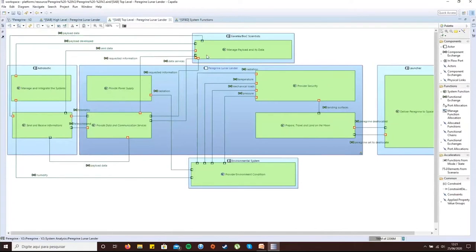So in the first architecture diagram, we have all of our actors and entities, the same that we had before: Astrobotic, Garatéa, environmental system, and launcher. But now we have our system being part of the diagram. It's just an idea of our system, which, as I said before, is a black box, and all of them have their own top-level functions. Looking at the system, we have provide power supply, provide data and communication services, provide security, prepare travel, and land on the moon. These are the top-level functions.